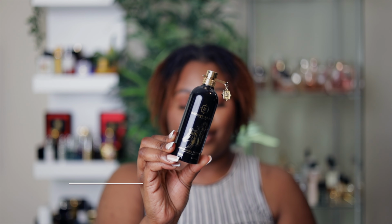This scent right here is my go-to scent for any occasion, y'all. And I don't know what it is, but I really love it. I've had performances back to back to back to back, and this is the fragrance that I've been wearing in every single performance. Montale's Arabian Tonka.